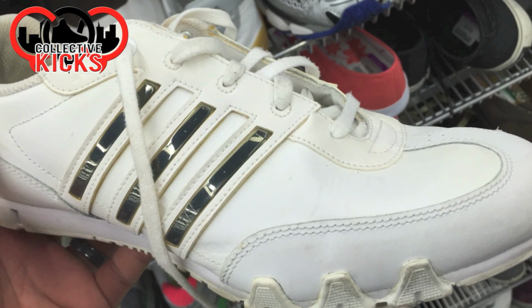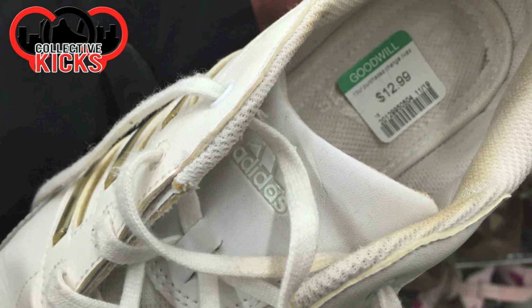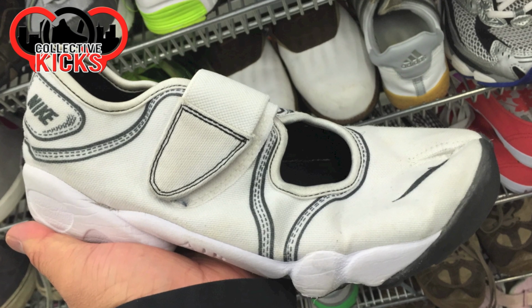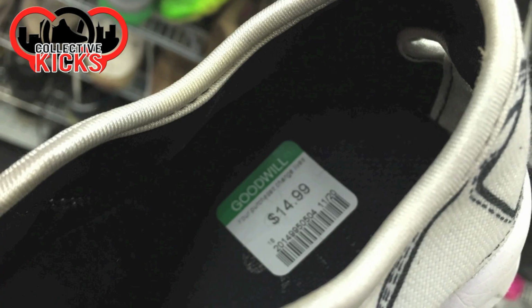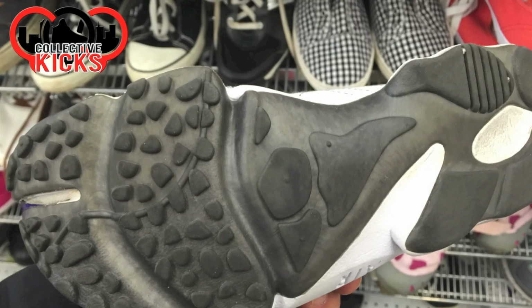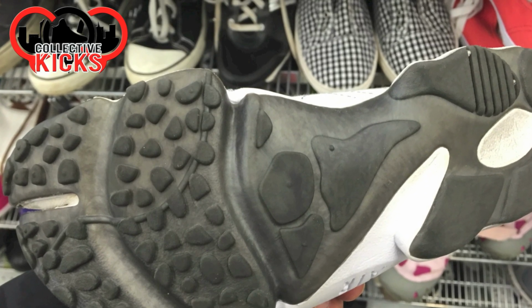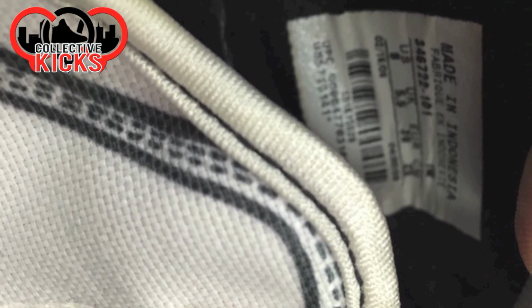Then there is these weird Adidas that have those weird stripe things, only 13 bucks. And then some Air Rifts. These ones are really crazy too. I almost bought these just for fun because of the Rifts, and they were only $15. That's a good price, but they were worn a little bit much. But those Air Rifts are crazy. I know they're big in the UK and stuff, and I thought they were samples, but they're not.